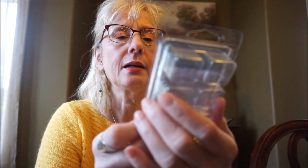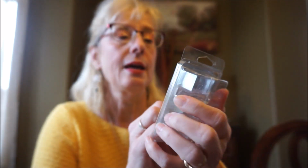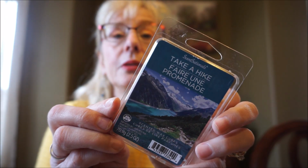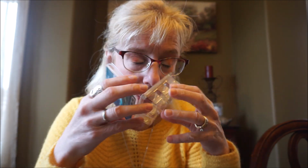And this is Take a Hike by Sensationals. And oh, I just love that label. It reminds me of going out to Alberta there. So this one, it smells different on cold than when it's warmed up. It changes a little bit. So I pick up like a sweet eucalyptus when it's on cold. Oh, I just love that.